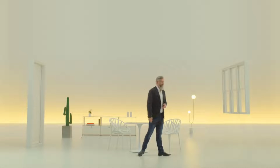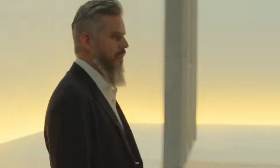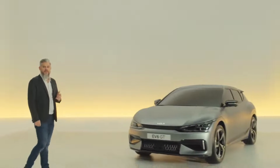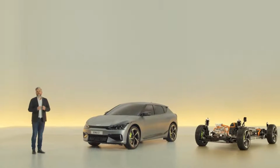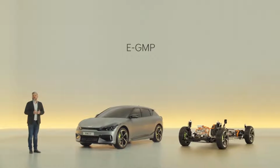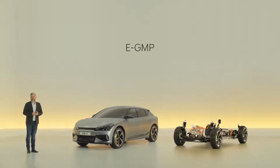We believe that every element that makes up any space can boost people's creativity and inspire them. It's certainly not just about putting a big screen on the dashboard. Space innovation starts with the foundation, the platform. The EV6 is Kia's first vehicle to apply a new dedicated EV platform.